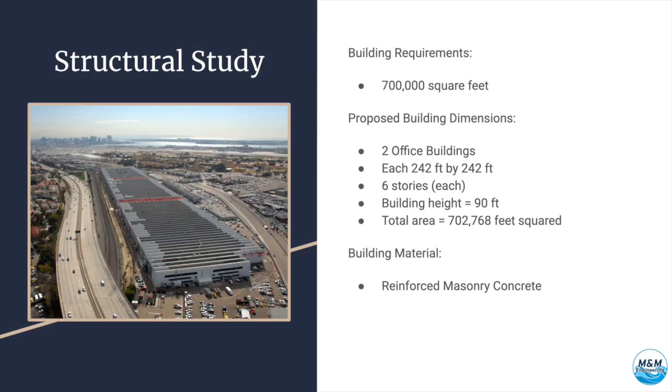Our client has requested the design of an office building with a total area of 700,000 square feet. Our team shall include structural analysis for the structural building shell and foundation design of the building. To guarantee the building is within the FAA height limit, our team proposes 2 office buildings. Each building will consist of 6 stories, with a story height of 15 feet, giving us a building height of 90 feet and a total area of a little over 700,000 square feet.